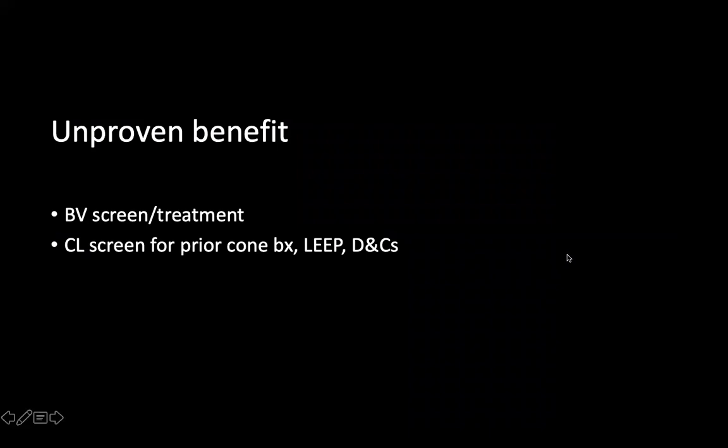Bacterial vaginosis screening and treatment has not been proven to decrease preterm birth, and cervical length screening for prior cone biopsies, prior LEEPs, and multiple D&Cs have also not been shown to be beneficial. However, I think that you have to take each individual into account. If you've had a patient who has had a very large amount of cervix removed on cone biopsy or LEEP, I certainly think that it's a reasonable thing to follow their cervical length, but there's very little data to support management in that particular group of patients.